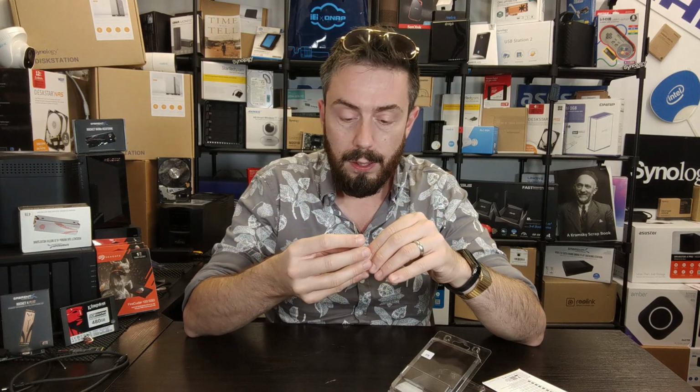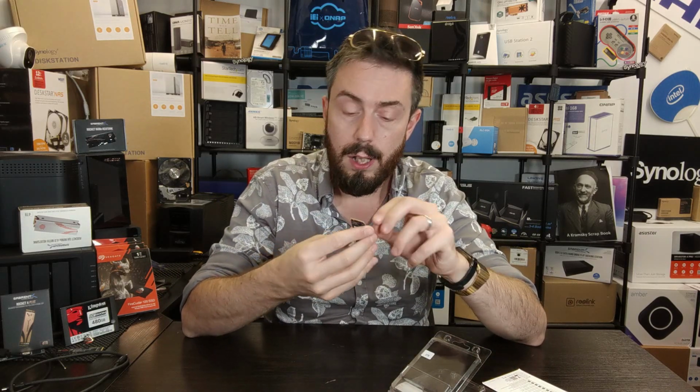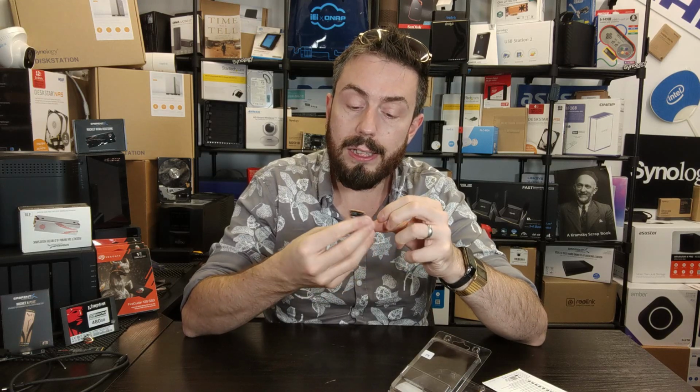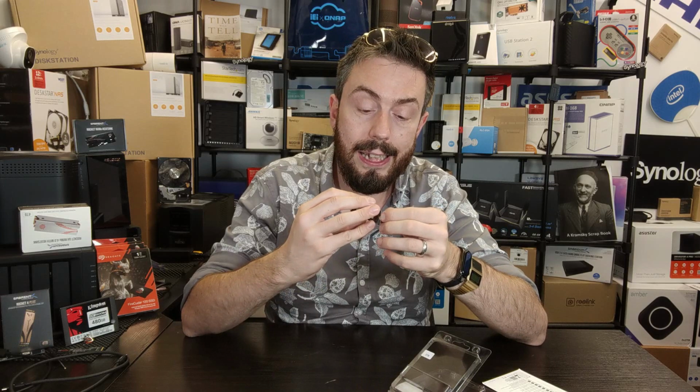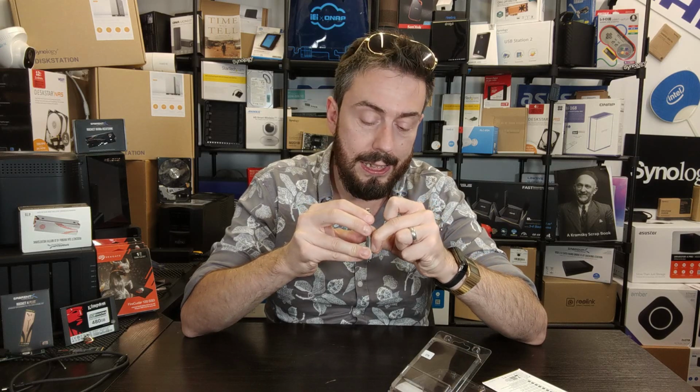Now, let's get our top panel off here and take a little look at this drive. For those that aren't aware, this drive takes advantage of that Phison controller, the E18, a drive controller we have already talked about multiple times here on the channel in other SSDs. Let's get this label off of here.